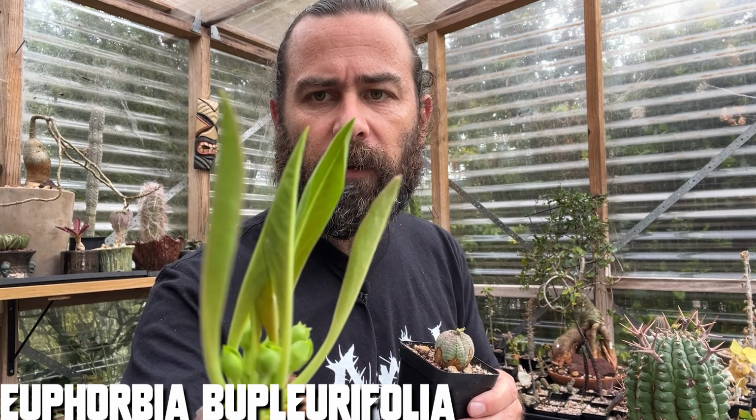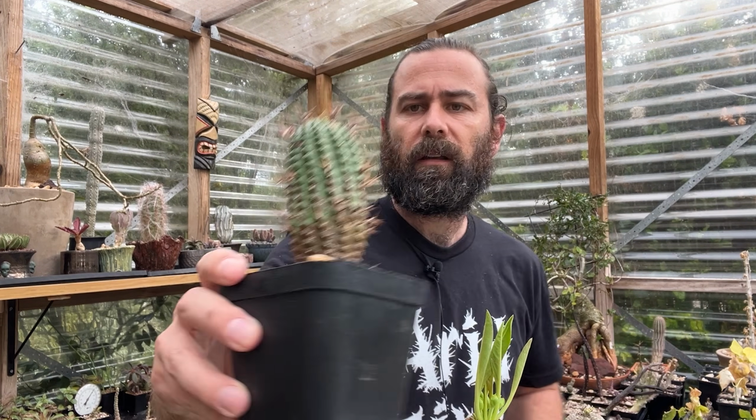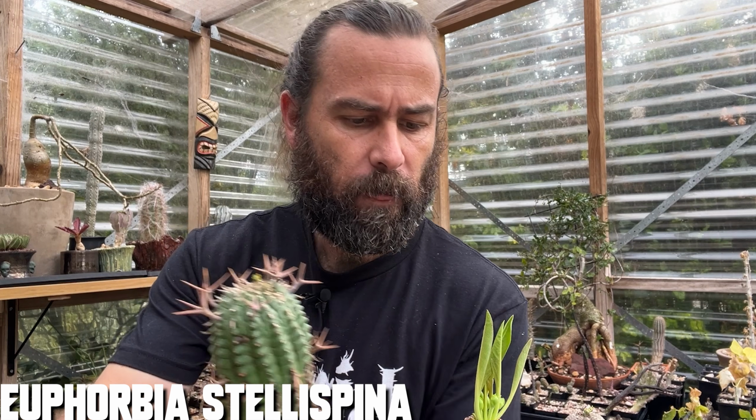Spending a bit of time out here today, I've been putting like plants together as much as I possibly can, bringing together, for example, the Euphorbias. And the joyful thing about that is I'm starting to see, as the weather warms up, they're starting to flower. Like you can see this Euphorbia obesa here with a few little flowers, this Bupleurifolia with the same thing, even two little flowers on this Euphorbia stellispina.